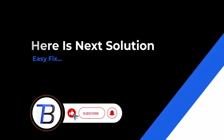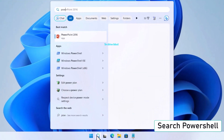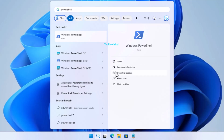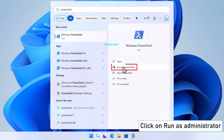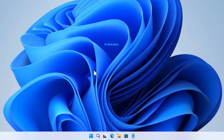Alright folks, let's tackle the next step to fix the issue. Ready? Here we go. Search for PowerShell in your Windows search bar. Right-click on PowerShell and select Run as Administrator. Click Yes to grant administrative privileges.